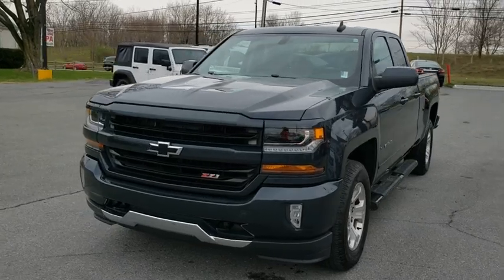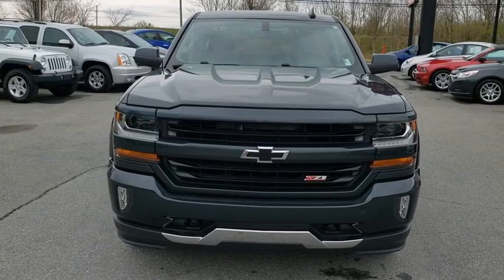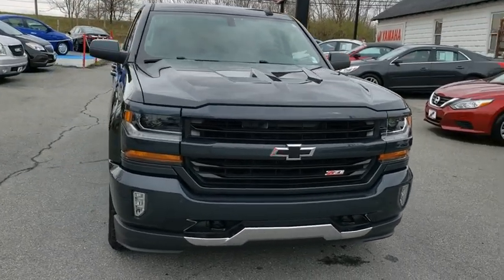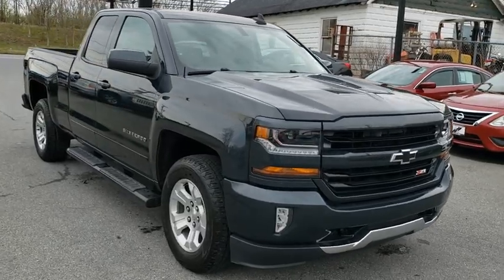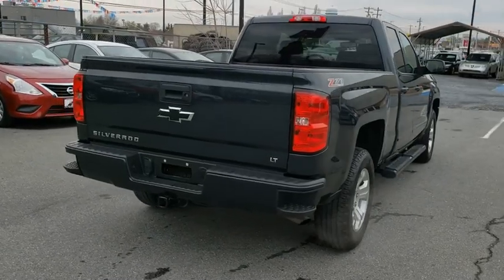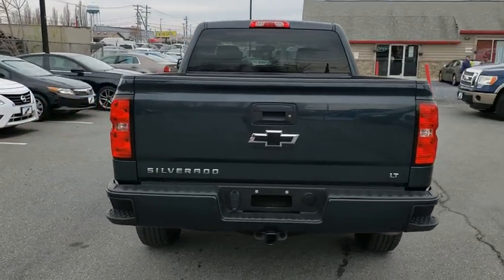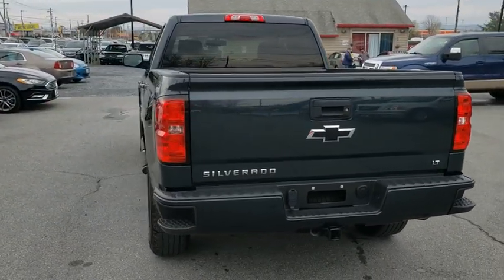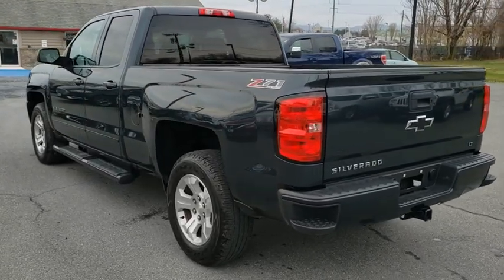We are pleased to show you the 2017 Chevrolet Silverado 1500. The Chevy Silverado 1500 is the perfect combination of functionality, reliability, and technology. The impressive interior is simply another reason that the Chevy Silverado is a top choice among truck buyers. This vehicle has less than 35,000 miles. Here are some of this vehicle's great options.